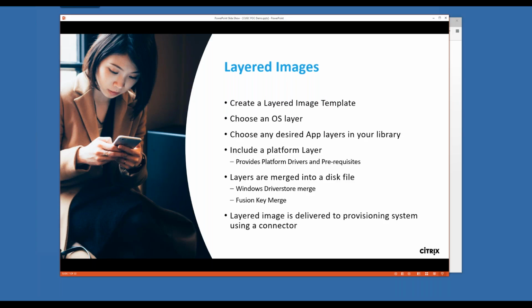But if I look at what's a layered image, the first thing you do is create something called a layered image template, and that defines an operating system, right? Which operating system am I going to include in this image?